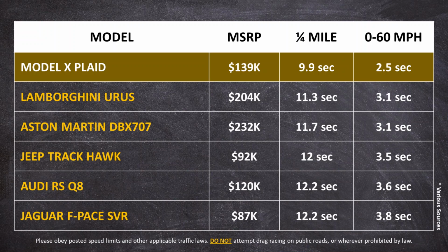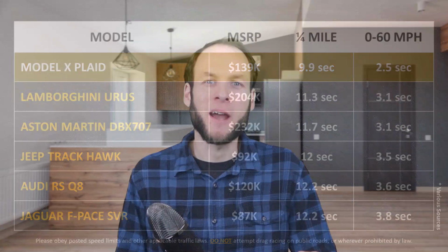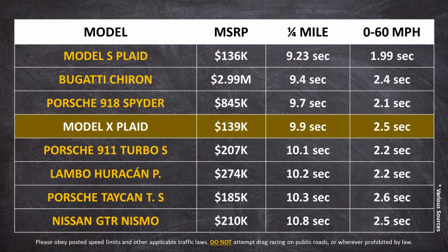As I showed you in the previous chart, when you compare the performance aspects of the Plaid Model X to some other performance SUVs on the market right now, the Model X embarrasses the competition. Therefore, in a lot of ways, it's better to compare the Plaid Model X, as I mentioned, to some supercars. So in this chart, you can see how the performance aspects of the Plaid Model X compare to some other supercars, including the Model S Plaid.